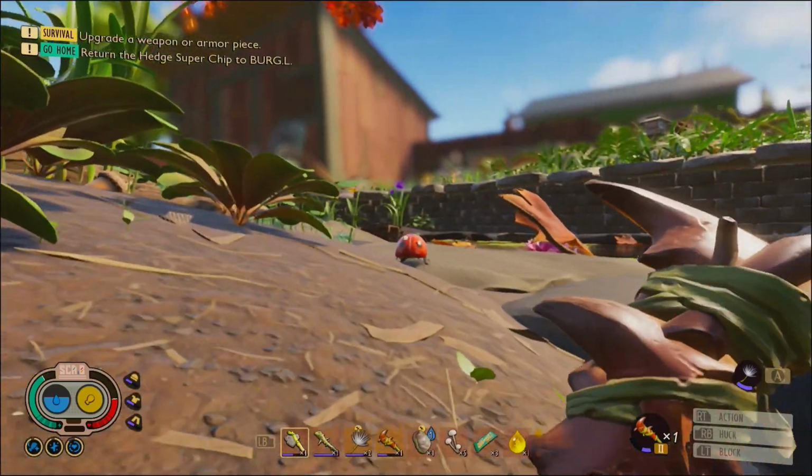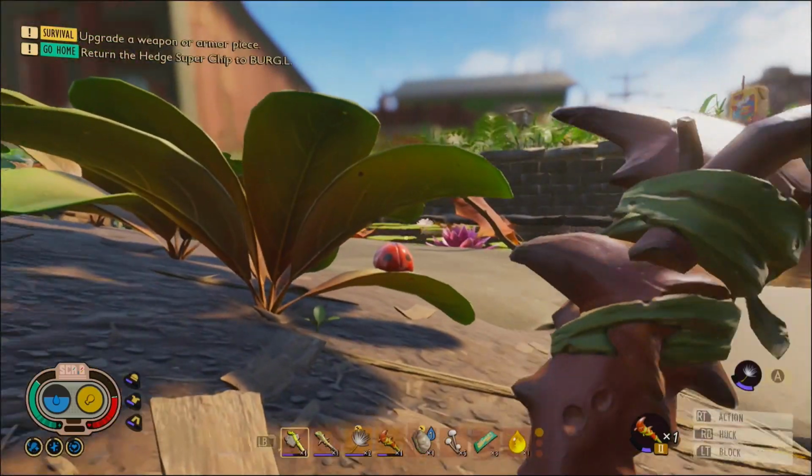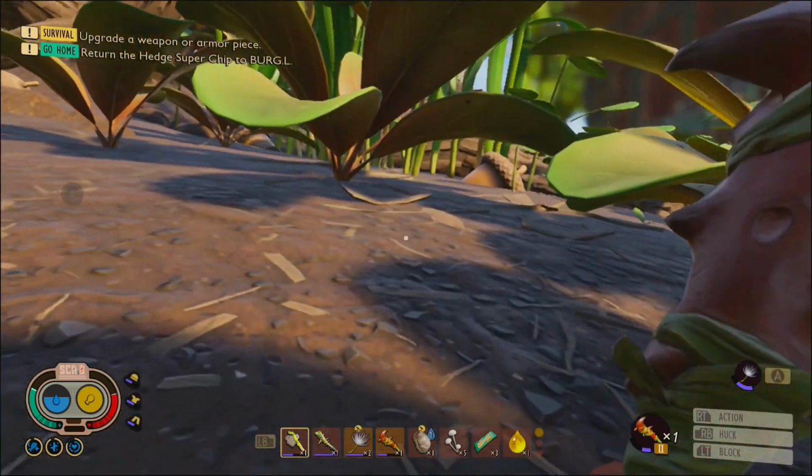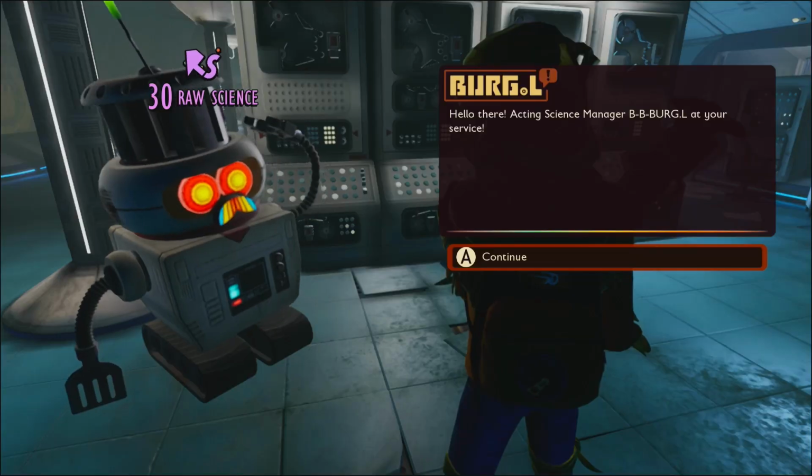Ladybug. We're gonna have to kill one of you at some point. I can't remember what for, but we need the ladybug head for axe or something, I think. For science. Oh, get raw science.